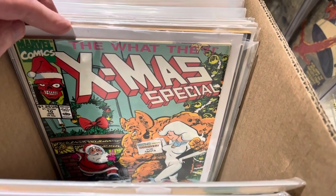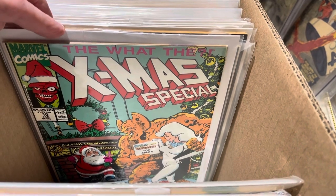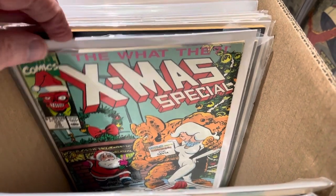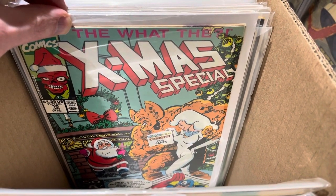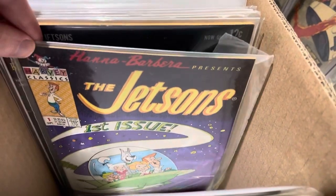Okay, and then this one is kind of interesting too. This is the Xmas special. Number 10. And this is the first appearance of Bart Simpson in comics. Kind of cool. And this is Jetsons #1.